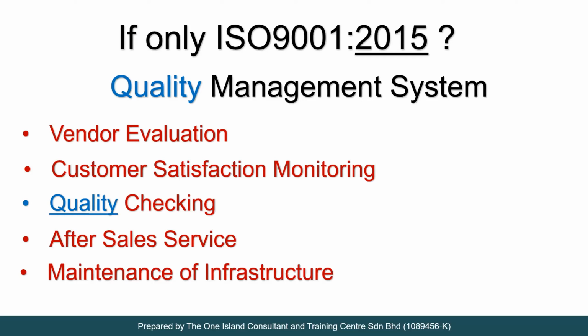Then third thing, quality, because we talk about quality. You need to perform incoming quality checking on the material that you receive, ongoing quality checking during the production process, and outgoing checking before delivery, to make sure your product is quality. After-sales service is also important, and make sure you maintain and service properly your infrastructure, equipment, machinery, and software, keep on updating. So these are the extra things that a company with ISO 9001 needs to do compared to a company without. This is also the reason why your customer will have more confidence in you, because you have all these requirements met.